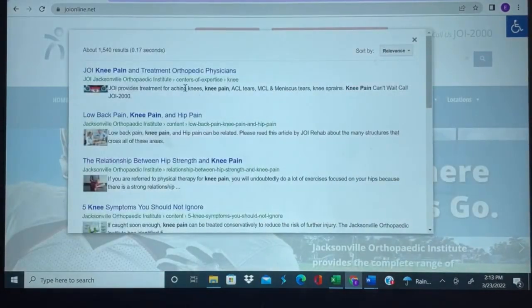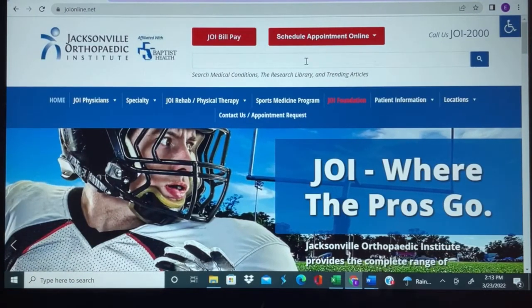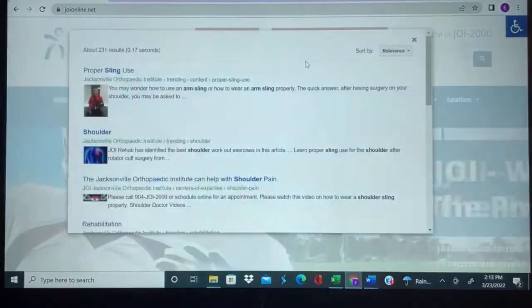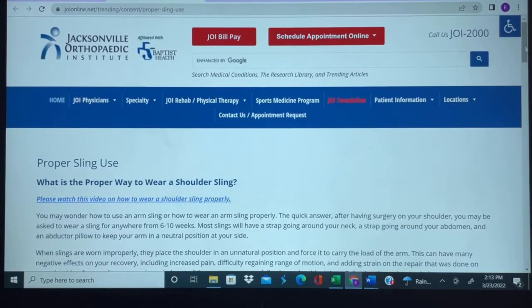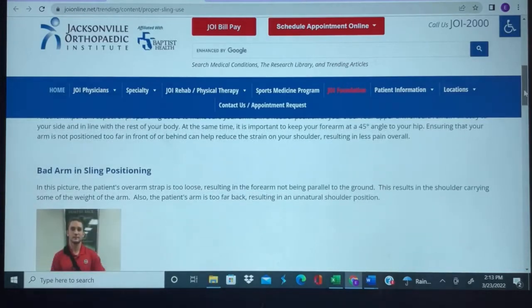And you see multiple articles pop up about knee pain and topics related to the knee, written by JOI clinicians. Now let's go out of here and let's say you had shoulder surgery and you want to learn how to use your sling properly. Well, let's just look up shoulder sling. And here we see an article on proper sling use written by a JOI clinician. And there's also links to videos prepared by JOI clinicians on how to use your sling properly.